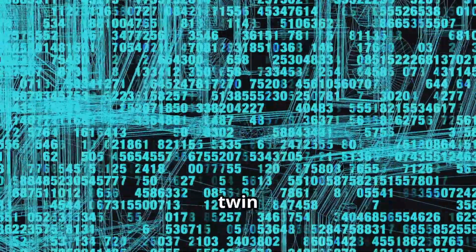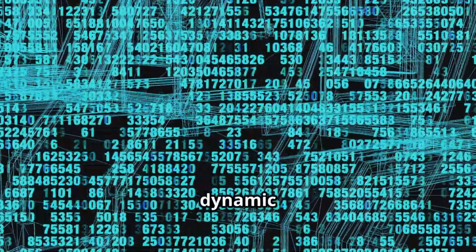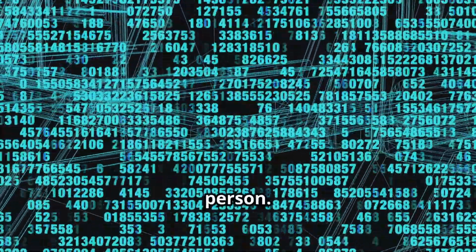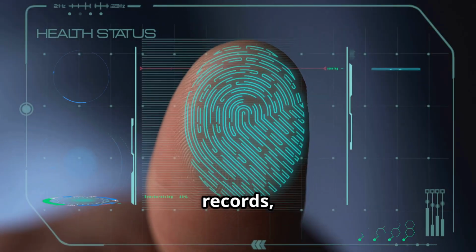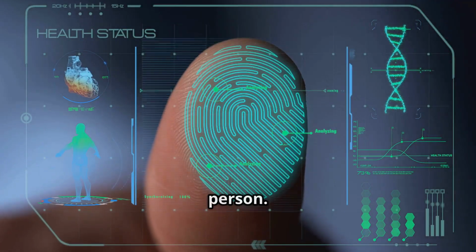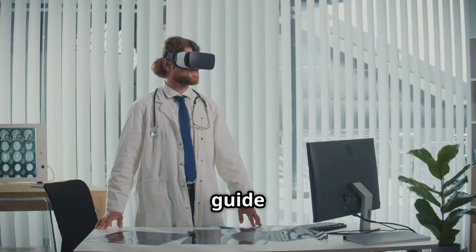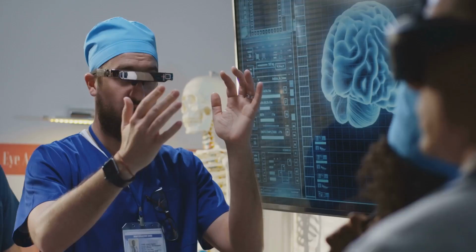A digital twin is not just a virtual avatar or a static simulation. It is a dynamic digital replica that reflects the real-time state, behavior, and performance of a real person. Using data collected from sensors, devices, and medical records, these models can be adjusted moment by moment to match a living person. The result is a simulation that can be used to test treatments, predict outcomes, and guide real-world decisions without needing to experiment directly on a human body.